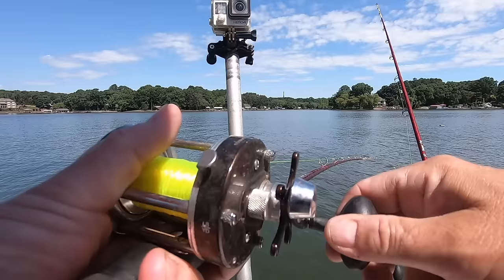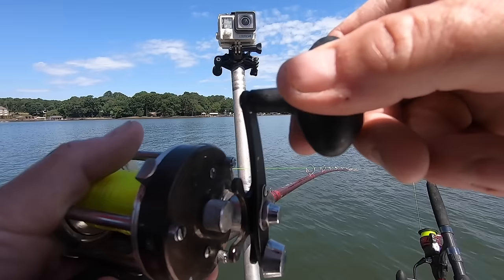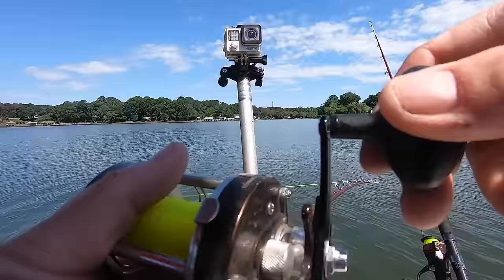Yes, he's little. He's little. I'm going to try to nurse him in, just so I can get him in the boat, just so I can say I caught it. He may have popped off. Hitting on the chicken again.